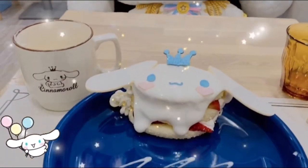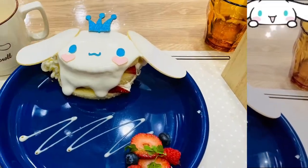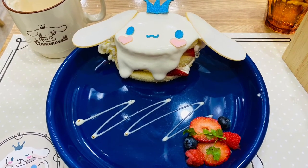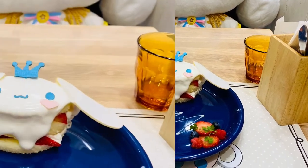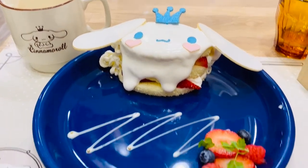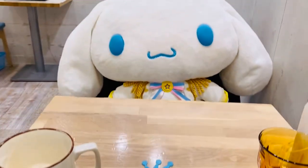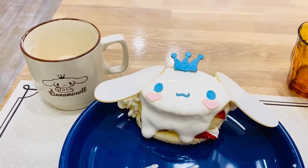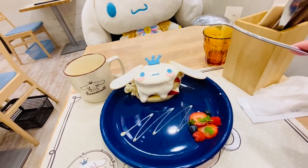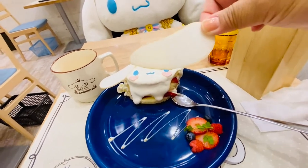Dessert. It's so cute and adorable. I really don't want to eat this. So cute! I really like the ears. Isn't it cute? So adorable, isn't it?